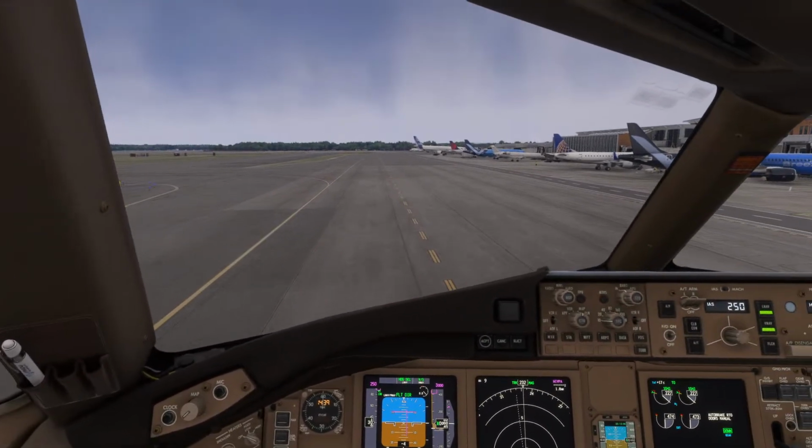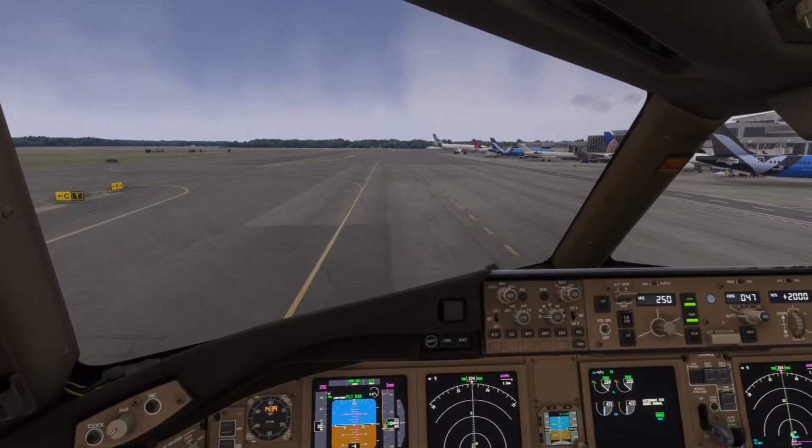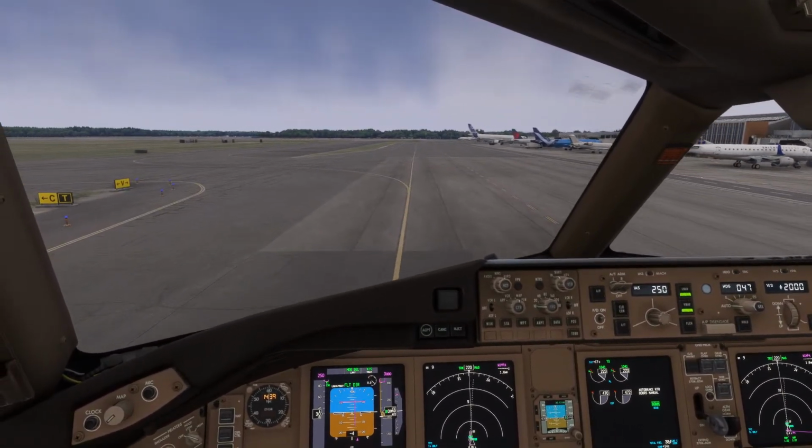Is this Sim Update 3? No. This is Sim Update 2. I'd never use the betas. Or I have never done so far.